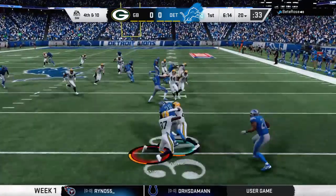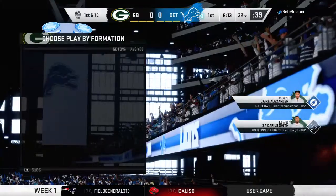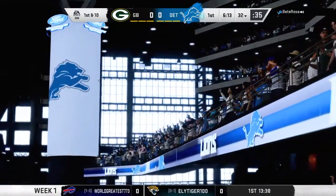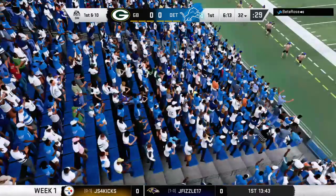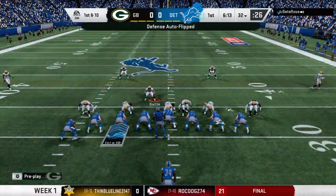Taken in at the 22. That's going to go in the books as a 55-yard punt. Well done. And the Lions will take over. From the 32 now, here's 1st and 10.